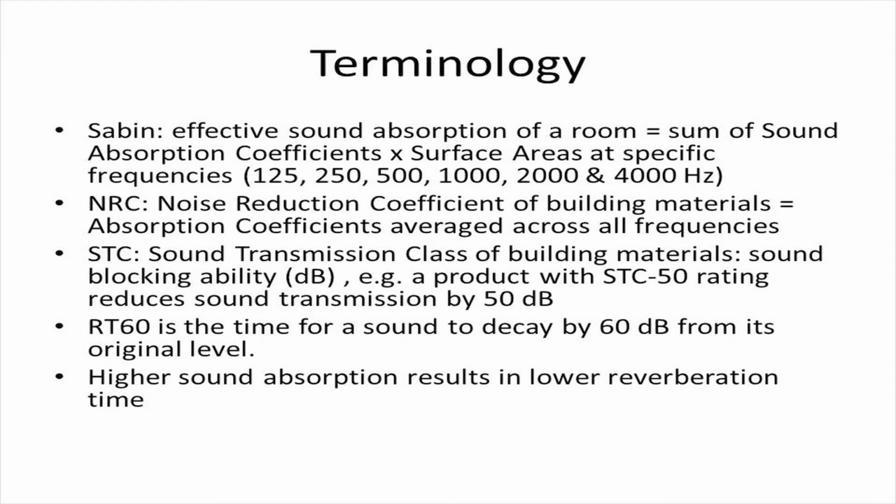STC is sound transmission class of building materials, sound blocking ability in dB, for instance. A product with a STC 50 rating reduces sound transmission by 50 dB. RT60 is the time for a sound to decay by 60 dB from its original level. Higher sound absorption results in lower reverberation time.